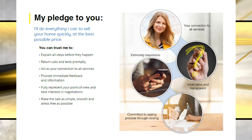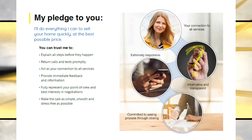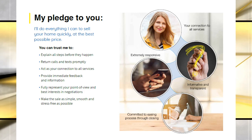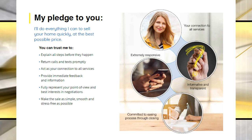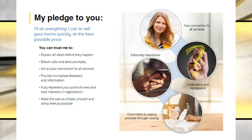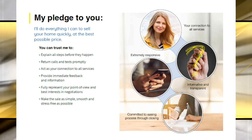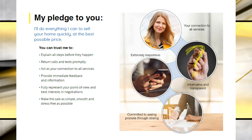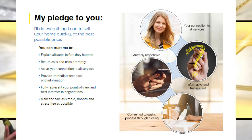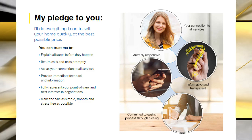Because I take this commitment to quality service so seriously, I'm putting it in writing. I will communicate throughout the process of listing and selling your home to make sure you understand what is happening when it's happening. I will represent your best interests in marketing, negotiating, and closing. And even with the behind-the-scenes activities, I pledge to get you to closing without any surprises. And while we're discussing feedback and communication, what do you prefer, text, calls, or email? And finally, let me show you how I will put this plan in place for you.